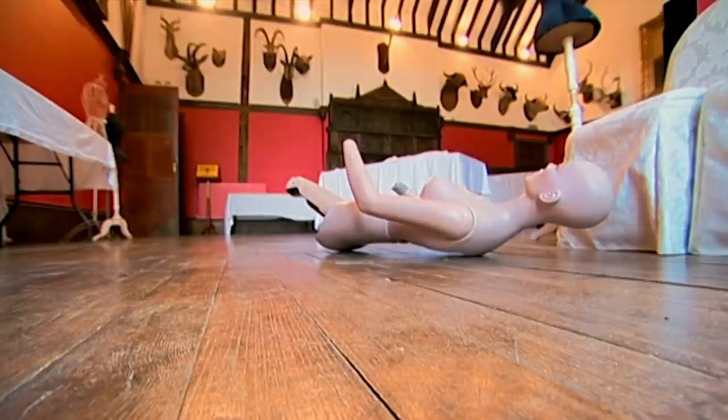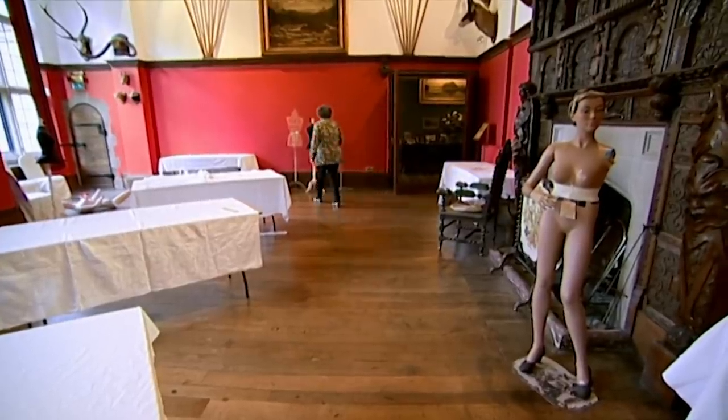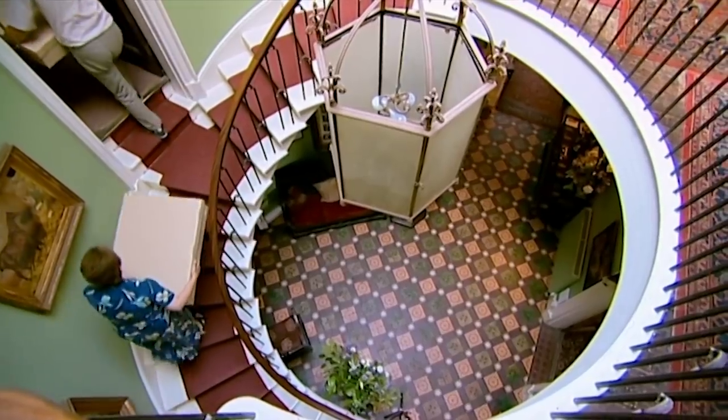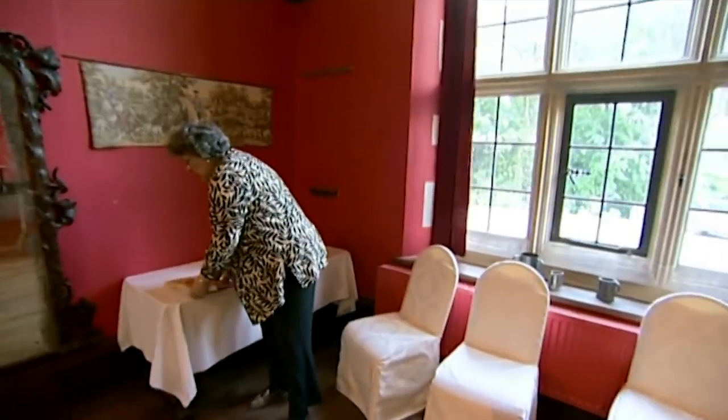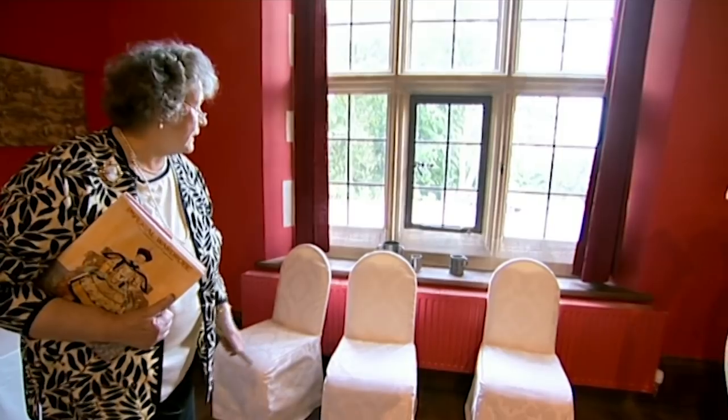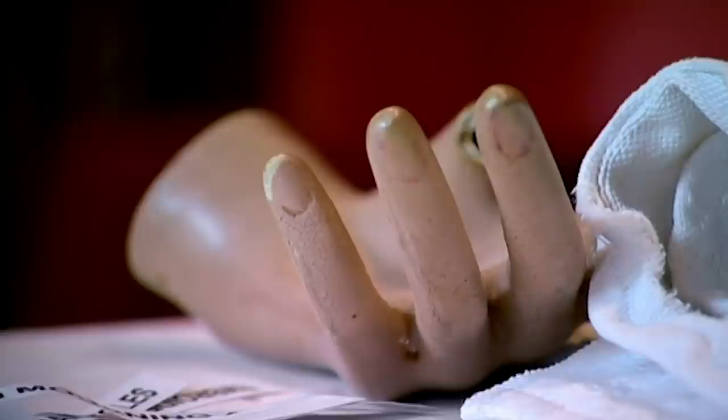In the future, the Great Hall will host wedding breakfasts, discos and conferences. Life at Burton Court is about to change forever. 35 years of showing costumes, yes. The end of an era, dear. The end of an era.